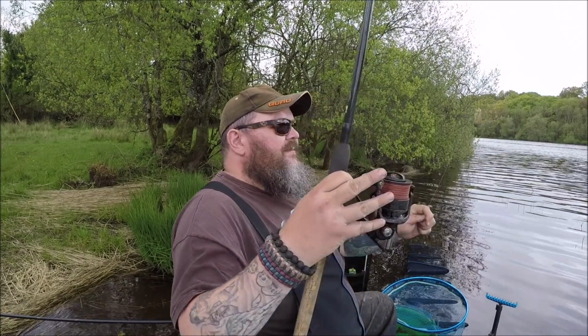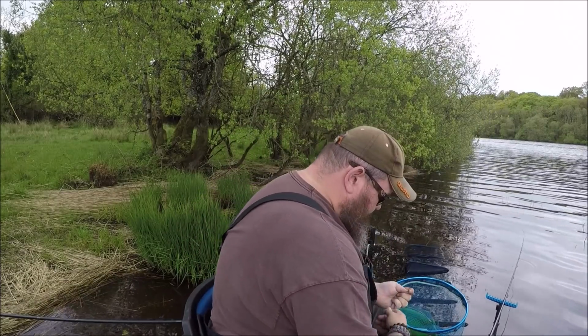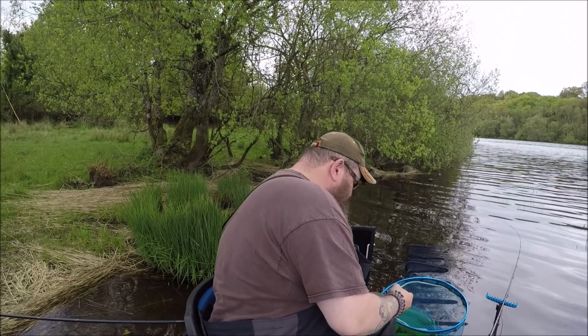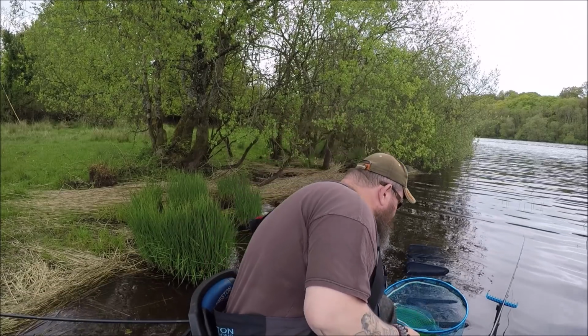Changed window feeders. I'm now down to a smaller window feeder. Well, that's their large window feeder. It's a large 30 gram window feeder. And I'm going to put some grains of sweet corn in there. And then fill it up with ground bait.